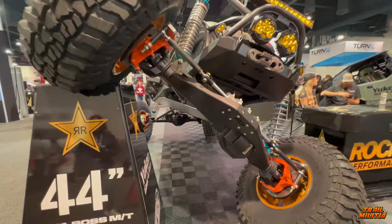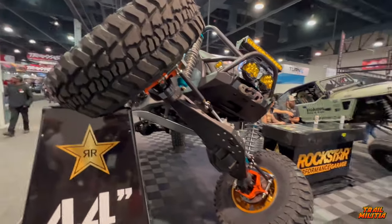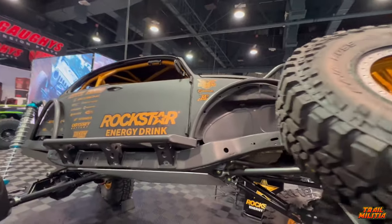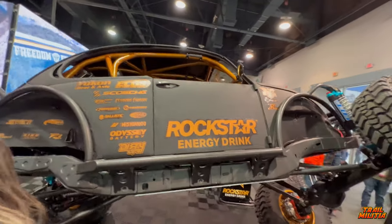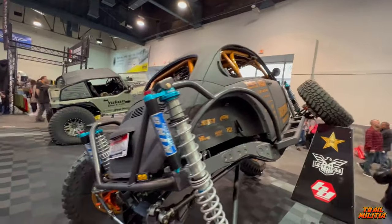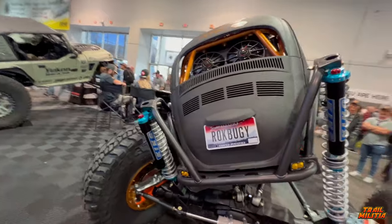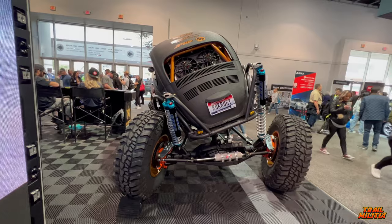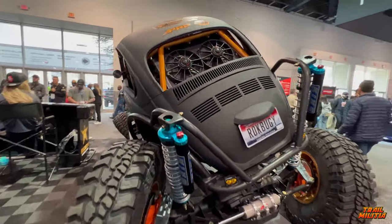I just see her in the front. Mickey Thompson 42s. Rockstar energy drink. And it's on a bug body. That's what's dope. Obviously, it's all custom fab. Cage. Kings. Just wild. Look at that, dude. This thing is sick.